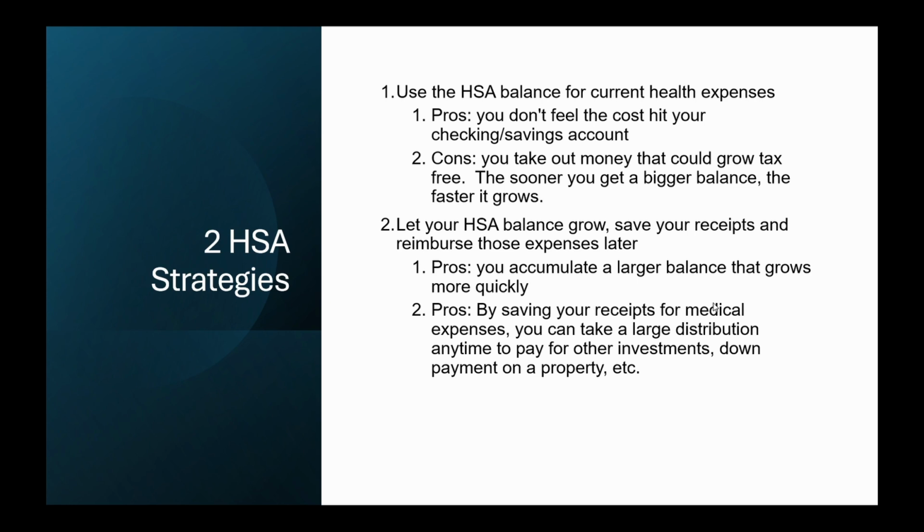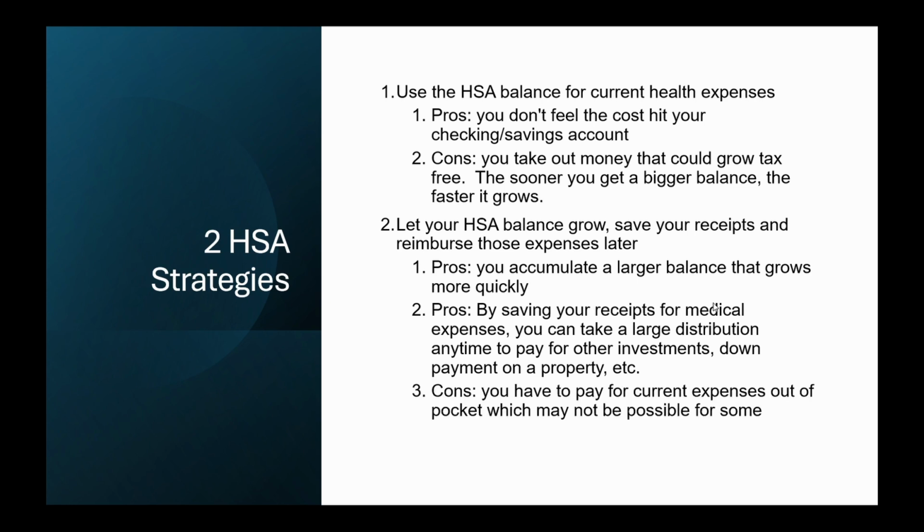You don't have to wait till you're 59.5. The cons: you have to pay for medical expenses out of your checking and savings account, and if you don't have enough saved up, you can't do it anyway. So the key is getting enough of that emergency fund that you could cover a medical emergency, and letting this account grow like a retirement account.